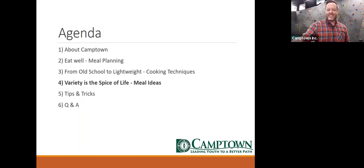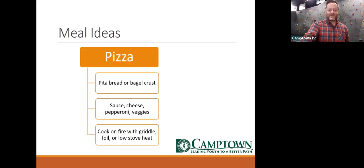So variety is the spice of life. What are some meal ideas and ways to keep things different? If you're just getting started, maybe ramen noodles sounds awesome. But if you're like us and you go backpacking a lot, you do want to shake it up. Ramen maybe once or twice on a trip, but some variety in those backcountry meals.